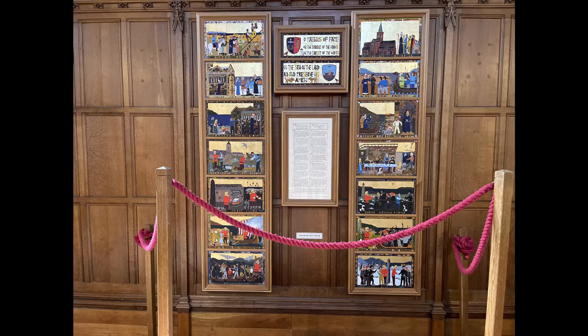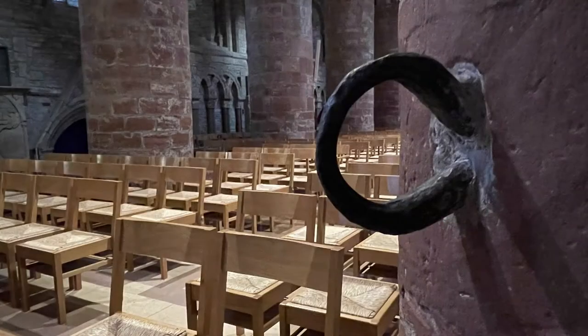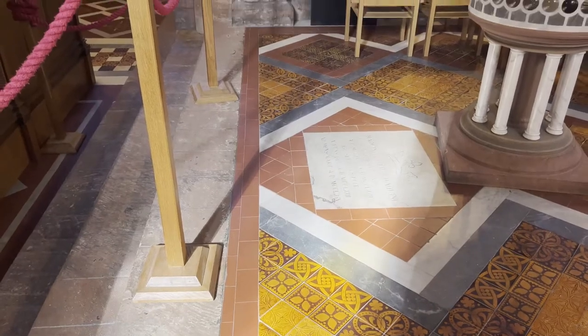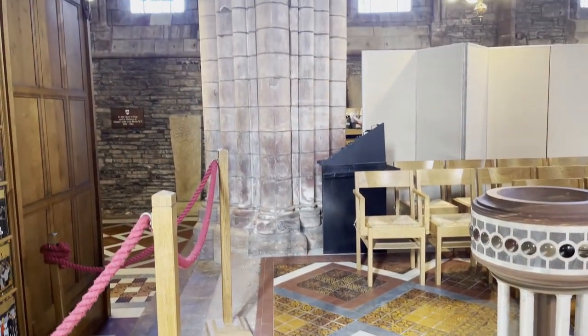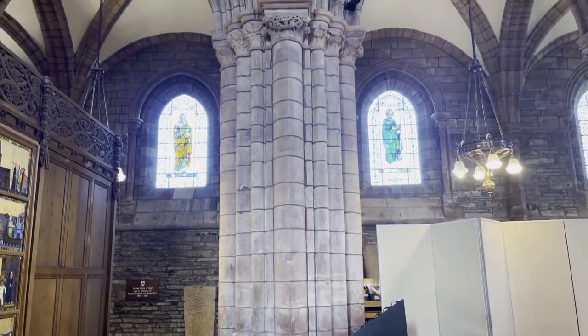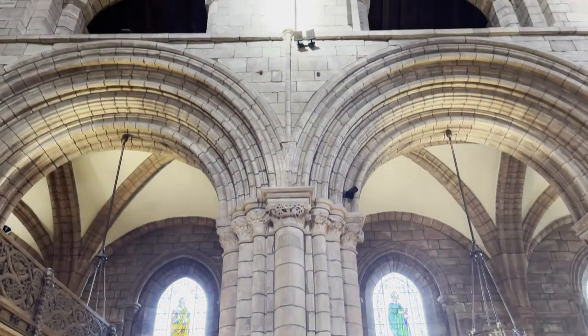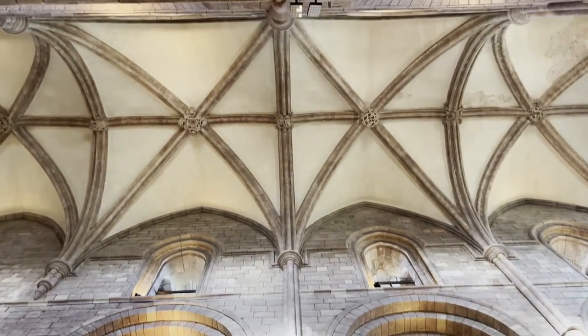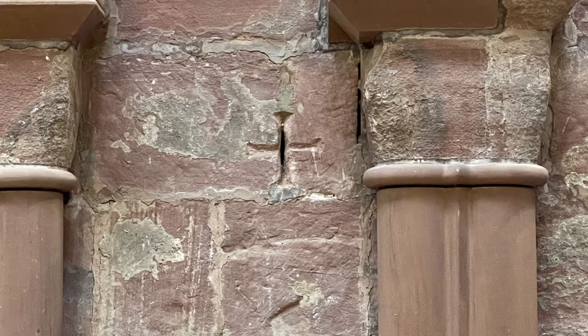The panels depicting the story of the cathedral were presented by the children of Arran. The rings used by Cromwell's men to tether their horses. The bell raised from the wreck of the Royal Oak and the Book of Remembrance for those who died. The font decorated with polished stones collected by children from every parish on Orkney. The Templar-like cross, perhaps a pilgrim mark or a mark of dedication as it lies on one of the oldest walls, no one really knows.